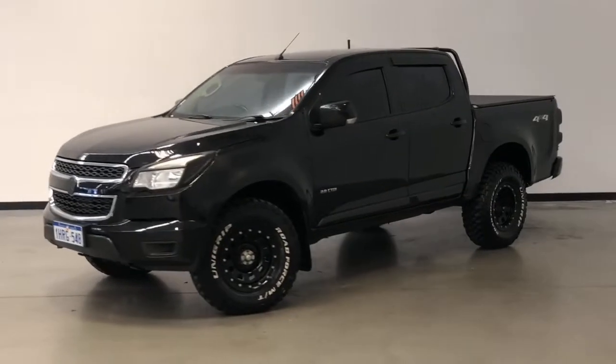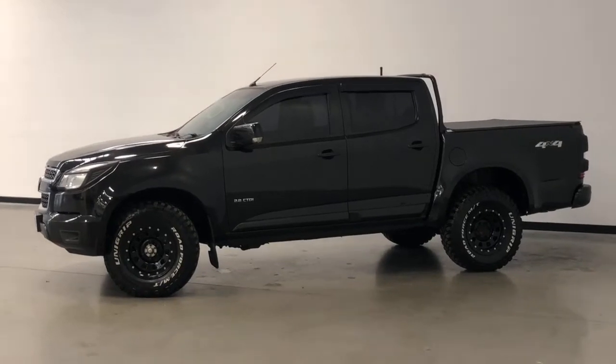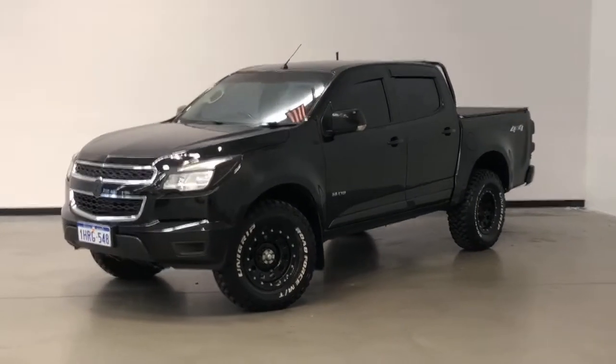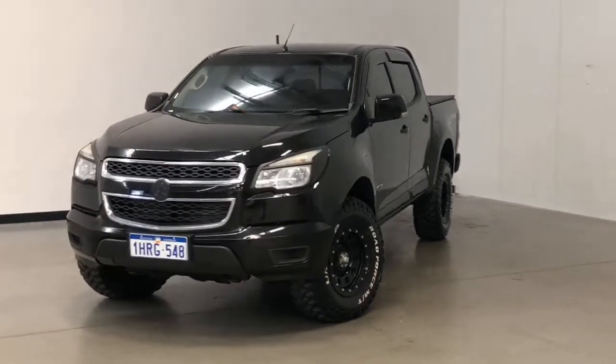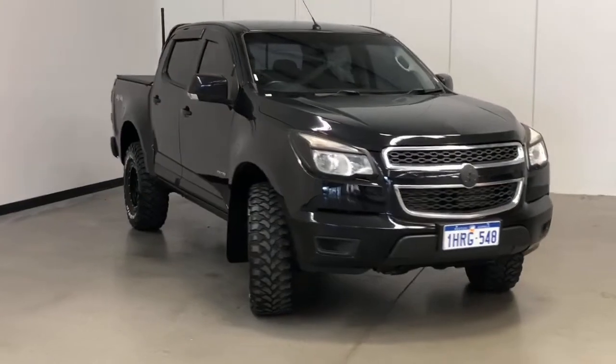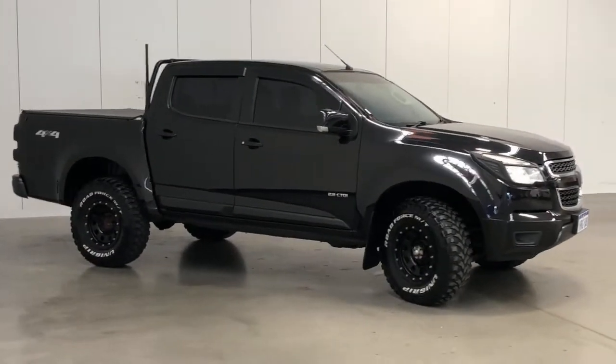Introducing the 2014 Holden Colorado LX Edition. The Colorado is a four-wheel drive, four-door double cab ute with five seats, powered by a 2.8-litre turbo diesel engine that has 132 kilowatts of power and 440 Newton-meters of torque via a six-speed manual transmission.